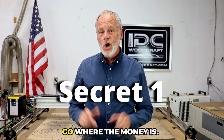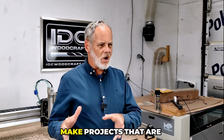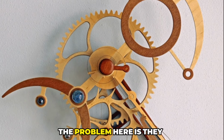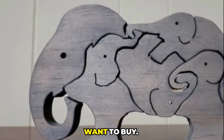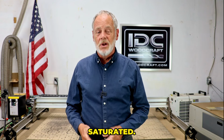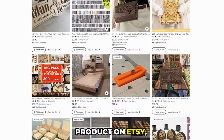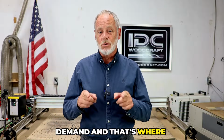Number 1, go where the money is. Many CNC creators try to make projects that are different, that aren't mainstream, because they don't want to make what everybody else is making. The problem here is they are trying to reinvent what they think people want to buy. Instead of thinking that you're already getting into a market that's saturated, what you want to do is go exactly where the money is. If a lot of people are selling one type of product on Etsy, then that means that there's a lot of success there and there's a high demand. And that's where the money is.